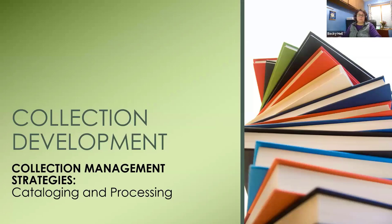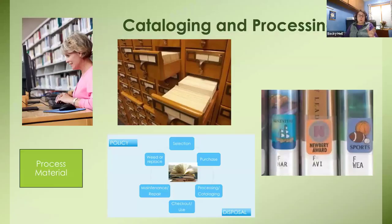Ooh, I'm getting close. So now we're going to head into the cataloging and processing piece. And we're not going to spend a whole lot of time here, but collection development really does have a lot to do with your technical services operations. Cataloging is all about access. Patrons need to be able to find a book in your catalog and on your shelf. So there are some things to think about as you're planning the process for cataloging and processing. What do you do to your materials to make them more accessible? So as part of that, we think about processing and labels.